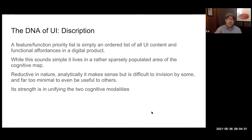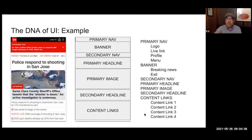But what I submit is that if you keep to a very simple process, it keeps the decisions very simple. Here's a quick example of it, and there are much more robust examples, but this is taking just a tablet view of CNN, breaking down the major order of the content blocks, and then within the content block here, primary navigation, there are some sub elements. So blocking out the space in the order it takes visually.